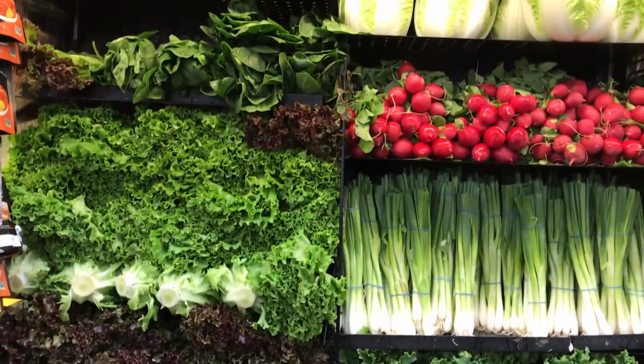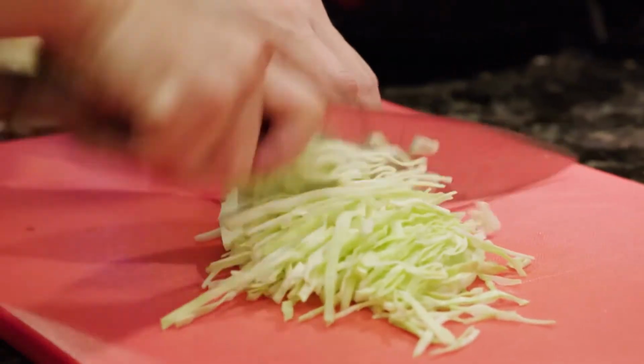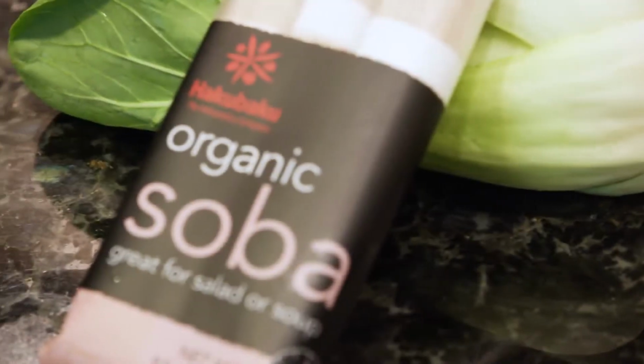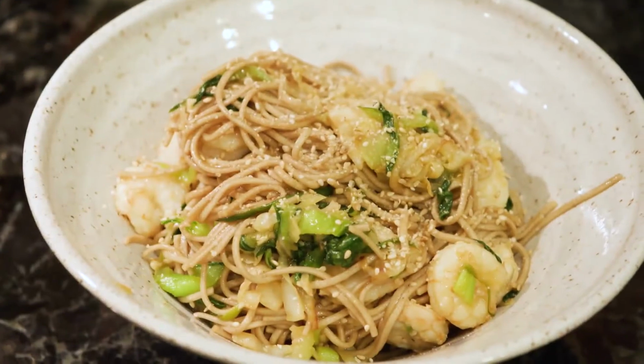First, focus on a healthy diet overall and be sure to eat a variety of foods. Try shredding a head of cabbage and toss with olive oil and fresh dill for a tasty slaw. Go for buckwheat soba noodles. You can add them to a stir-fry with bok choy and chicken or shrimp.